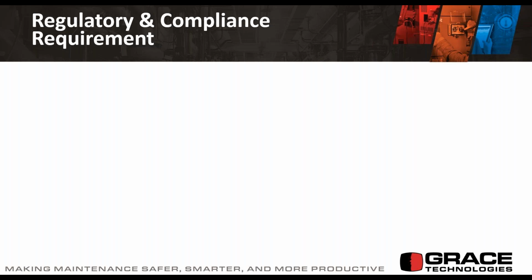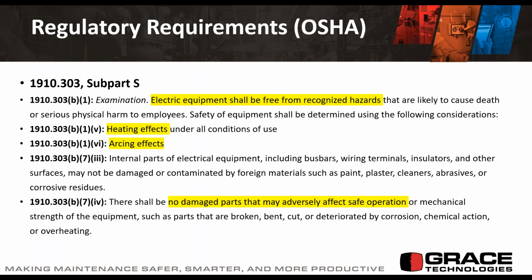Most people think of safety, and absolutely, as people know, there is the Occupational Safety and Health Administration, and there is NFPA 70E standards and safety work-related practices. Most people don't know that these maintenance strategies are also linked to regulatory and compliance requirements, which we will see in the next slide. If you look at 1910.303 subpart S, I'm not going to read through the entire slides, the next 5-10 slides. The point I'm highlighting is, it is a mandatory requirement.